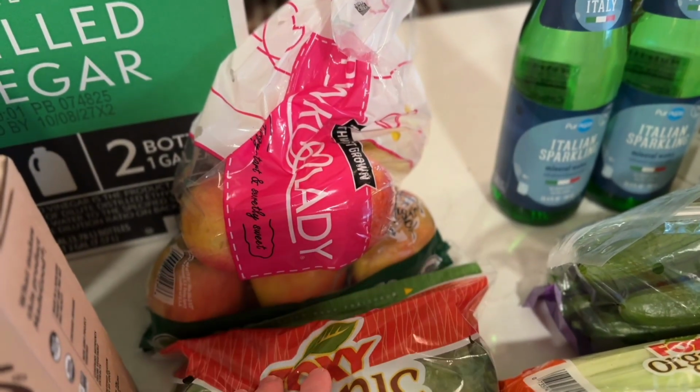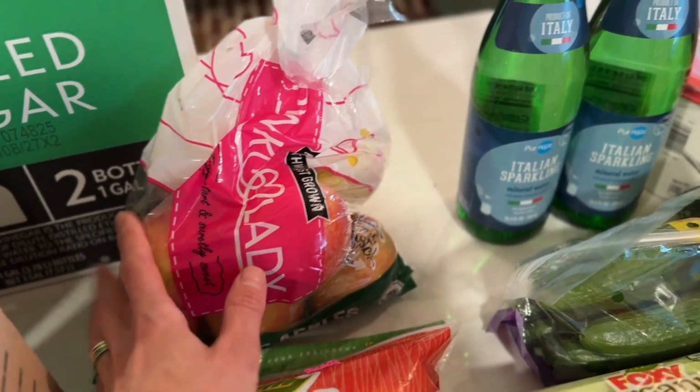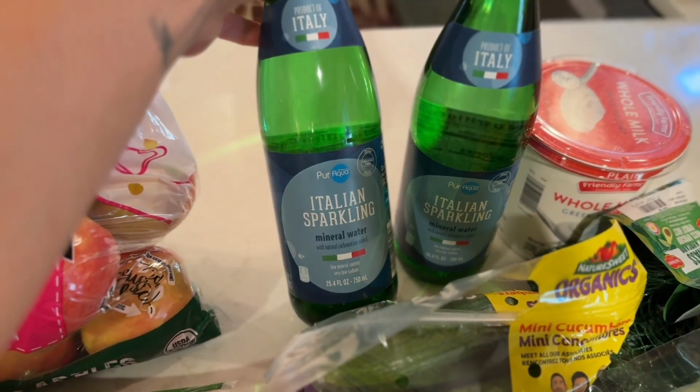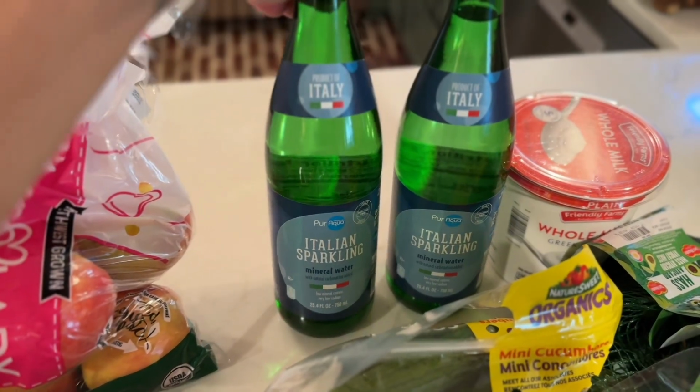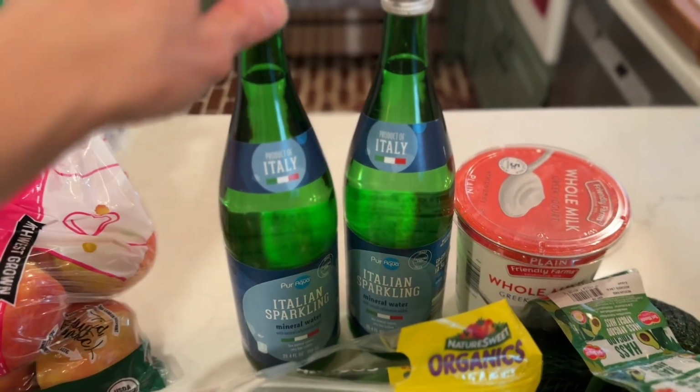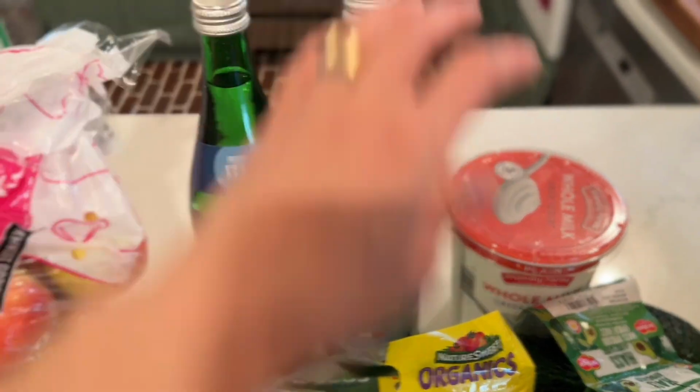I love having an apple a day, and they have great organic apples. This is my favorite. Aldi sells an Italian sparkling mineral water. It's produced in Italy. They come in these beautiful green glass bottles, and it's like their version of San Pellegrino, and the price can't be beat.